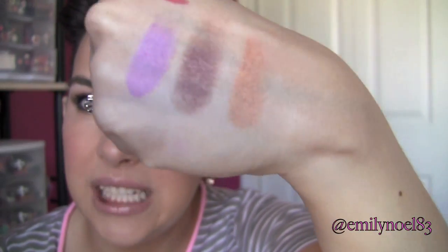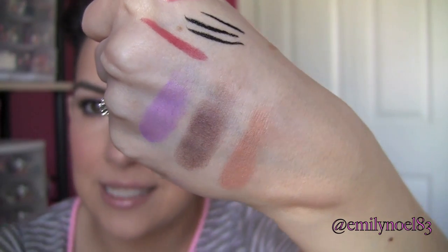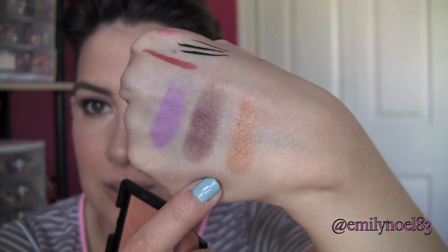And the other shade I got was Sunset. I thought this looked like such a pretty golden peach type color. And this one is kind of the most metallic looking out of the three. There's a lot of peachiness coming through. And when it catches the light, it looks more gold. When it's not in the light, it looks peachy. And there's the golden.